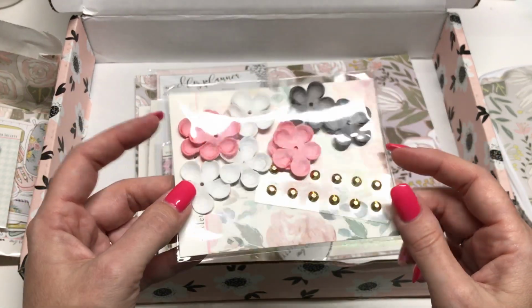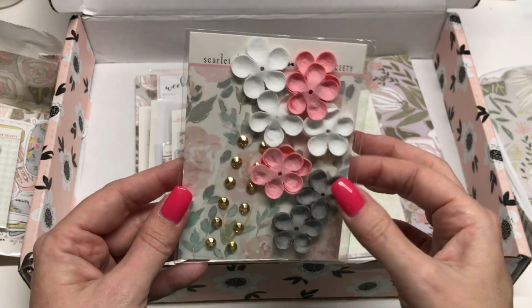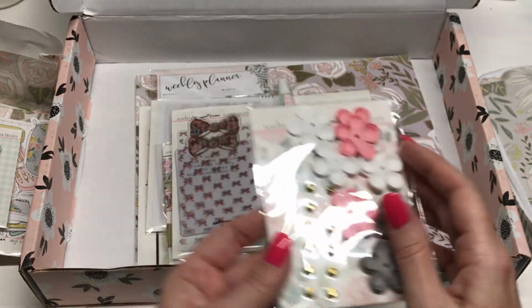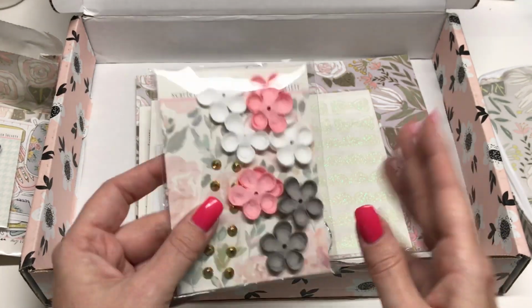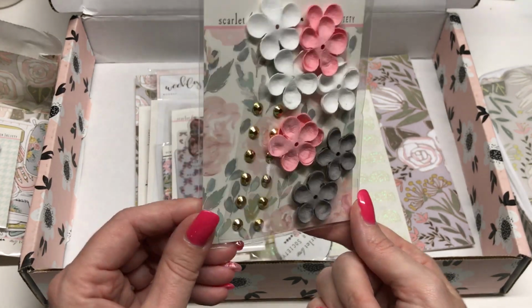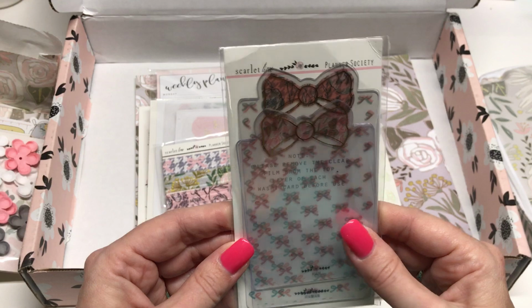And then these are little like 3D flowers. I'm not for sure what to do with those. Maybe make paper clips, maybe decorate. I'm still getting into the 3D stuff. I really prefer my journals to lay flat, but I know that the 3D stuff is very popular, so I definitely have to Google that to see what people are doing with these. Let's see.